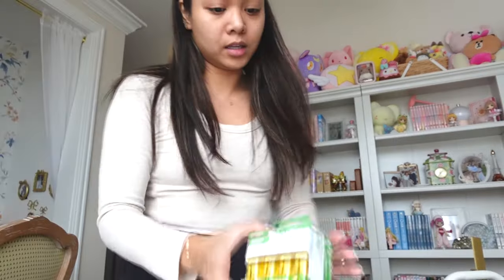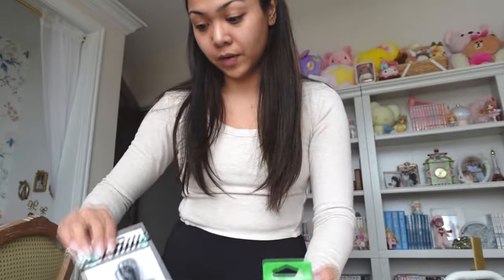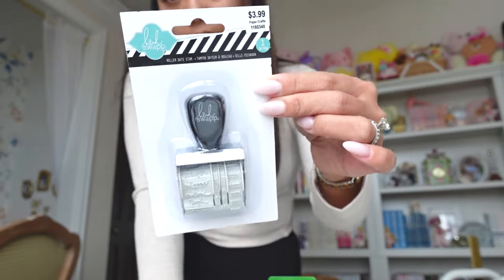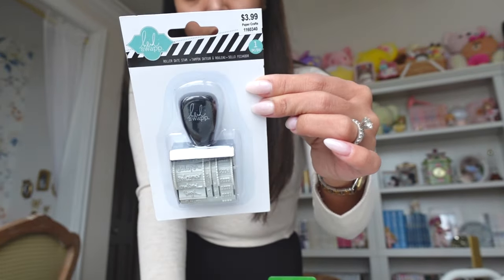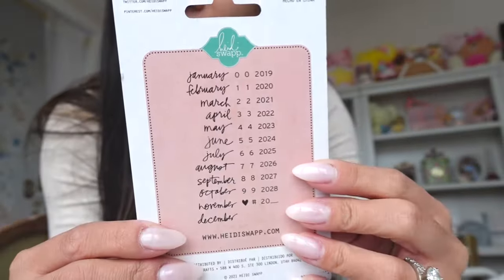Let's see. Oh, I got these, $7.99. And I finally was able to find this guy. It's just like a timestamp, like dates like that, by How Do You Swap. And it was only $3.99. These are pretty expensive online, so very happy to have found this. So that's what I got at Hobby Lobby.